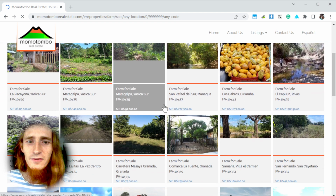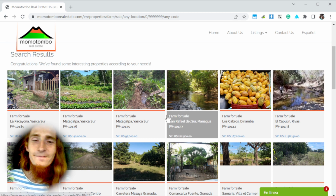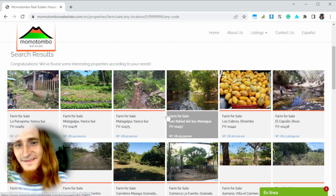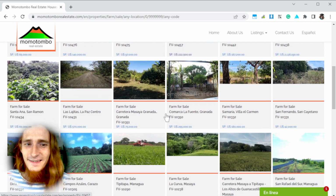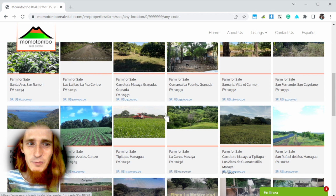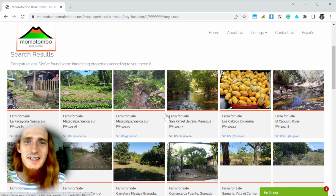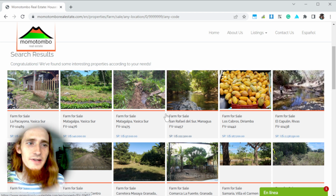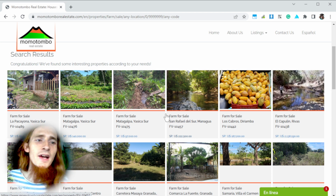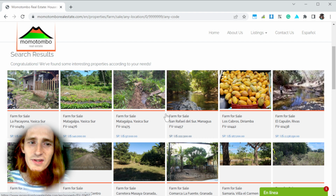You can see these are all the farms for sale. That guy's selling some fish. His fish are way cheaper than these farms, though. The price is going to vary a lot because it's not necessarily by acreage, because you have acreage of jungle, you have acreage of abandoned useless cliffs, you have acreage of already producing farms. So there's a huge variance, but I'll give you a general number summary here.